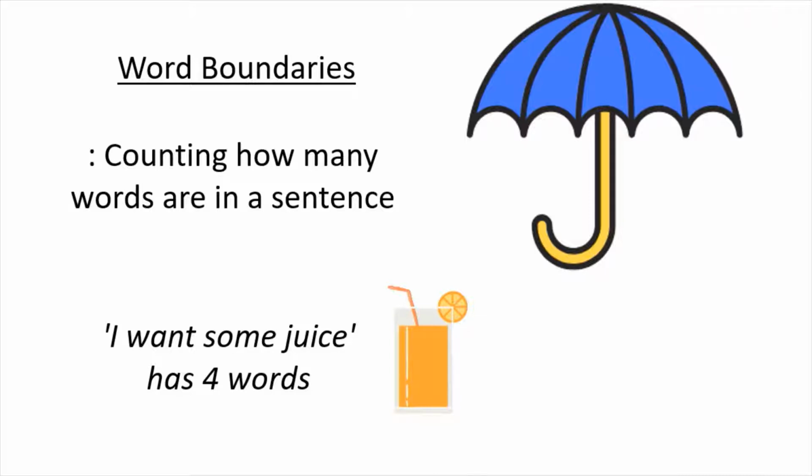So children would typically understand word boundaries in your sentences at 2 to 3 years and be able to use it themselves at about 4 to 5 years.